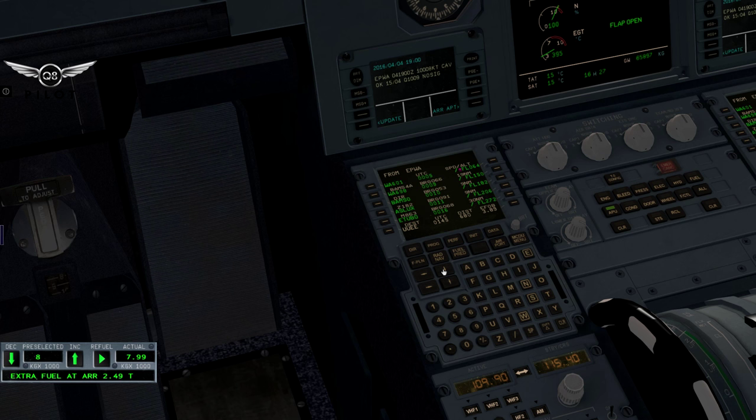Check for any discontinuities. That's top of climb. Top of descent. And everything looks perfect. Very well. Alright, let's head back here.